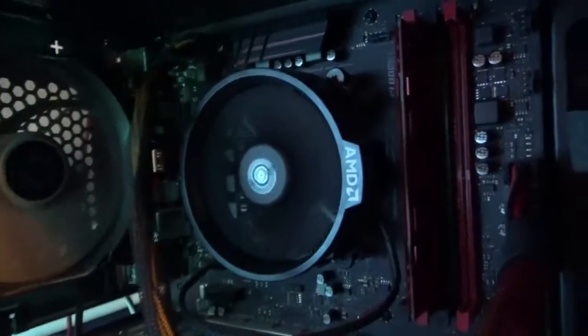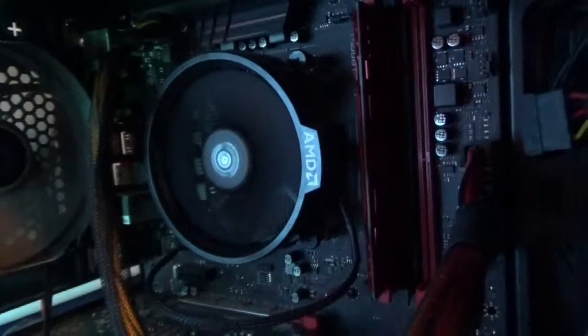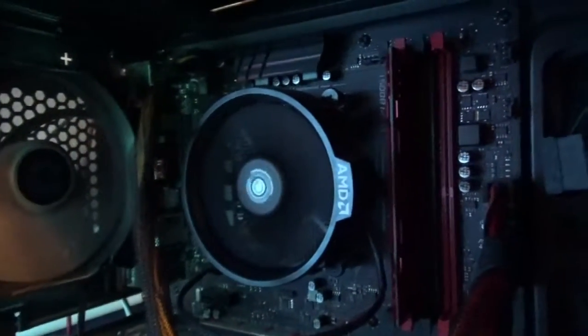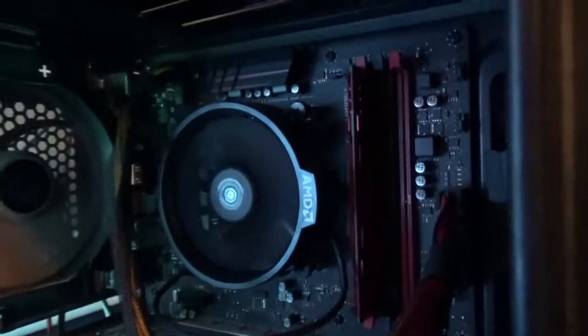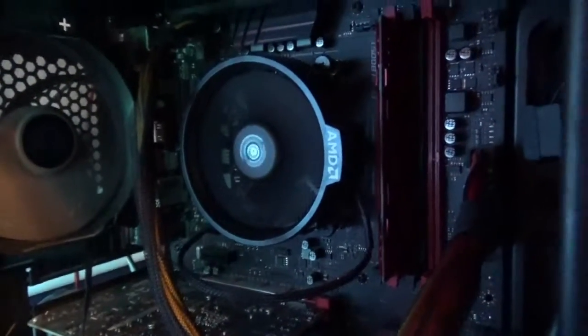Next we have the RAM right there. It's that little stick right there, not under that fan, but the little red stick right there. That is the RAM. This is what keeps the memory of things like Chrome tabs. Like, oh, I have 4 Chrome tabs open, but I don't need to reopen them again, so it keeps them right there. That's what the RAM is used for, random access memory.